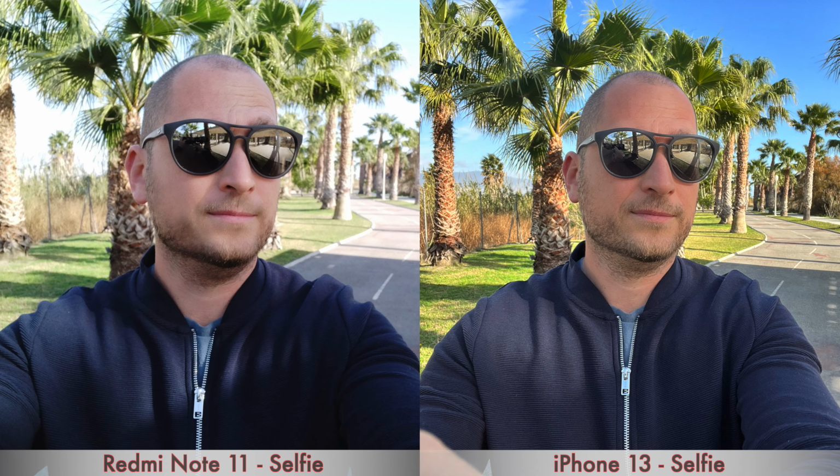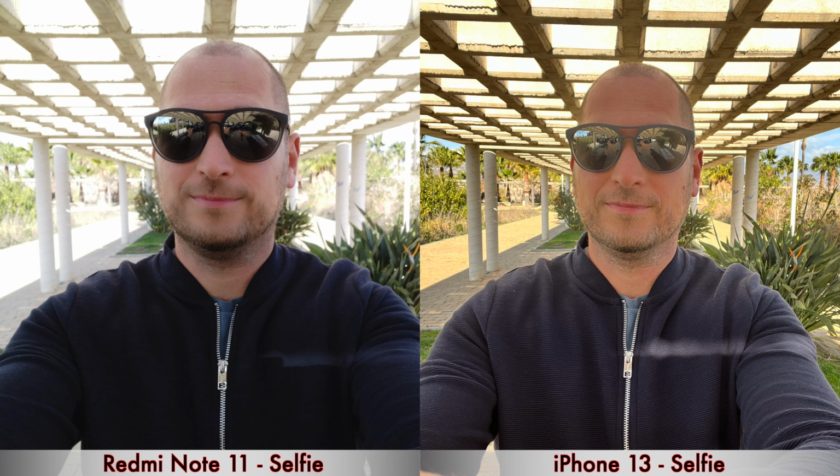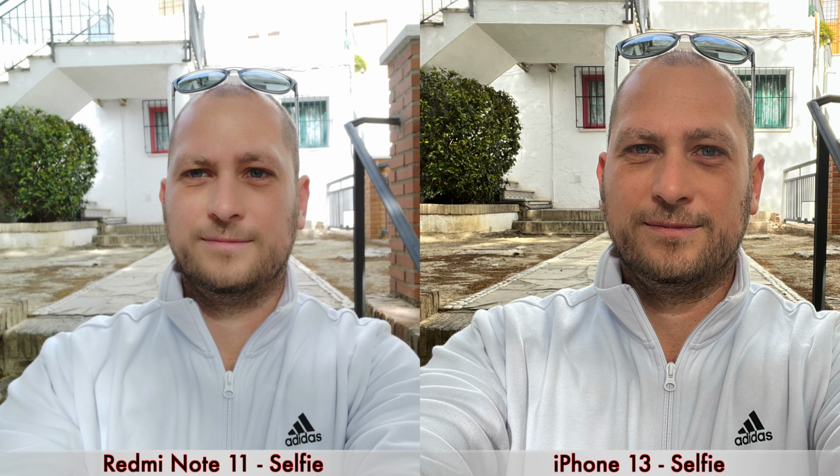So that's gonna be the video quality that you're gonna be able to get from the Redmi Note 11. As I said, you do have to compromise a bit with a budget phone like this one. And the same kind of goes for selfies. For selfies, the Redmi Note 11 doesn't have a night mode, so if it's dark whenever you're taking those selfies, of course the selfies aren't gonna turn out that great.